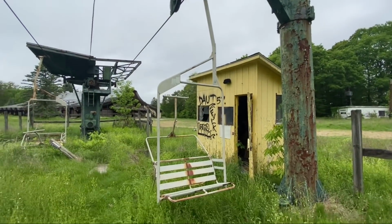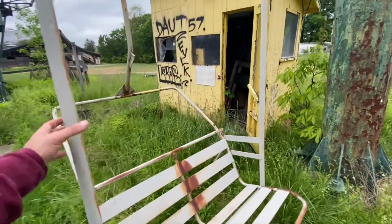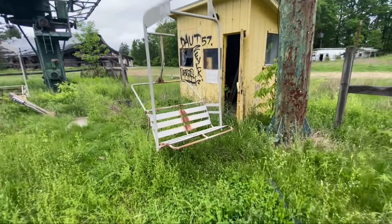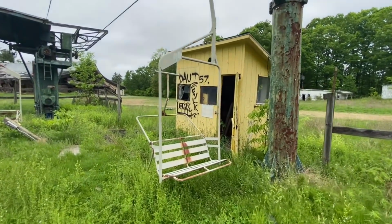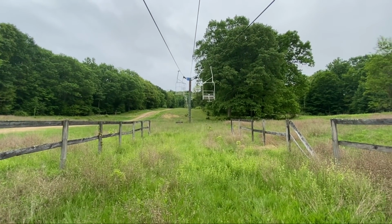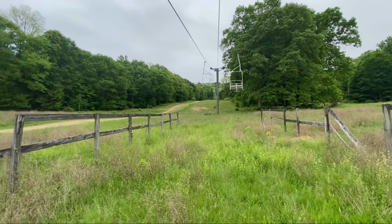And this was a fixed grip lift, meaning it didn't detach like a modern day chair lift. You would just hold the chair back and let the guest load up and head out. Of course, if it was your buddy, you'd try to slam it into him, or you would give him a little push to the side and see if you could bounce him off tower number 2 there. We used to do that every once in a while. Did get in a little trouble for that from time to time, but that was fun.